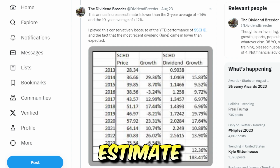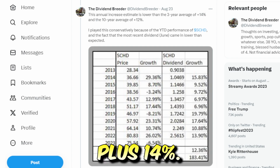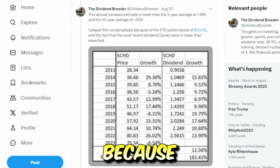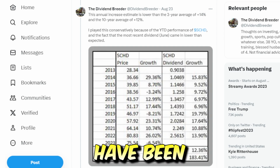But the annual increase estimate is lower than the 3-year average of plus 14% and the 10-year average of around 12%. I played this very conservatively because of the year-to-date performance of SCHD and the fact that the most recent dividend in June came in lower than expected. So just like we talked about earlier, even though the most recent dividend payout was lower than expected, the previous many years of SCHD's dividends have been growing consistently.